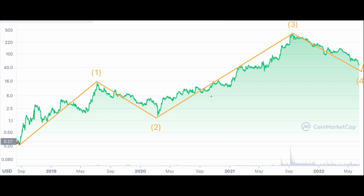Now we'll bring your guys' attention to wave 5 and we'll just say that the bottom is $16 because that's wave 1. A lot of coins are coming back to their wave 1s. Even Ethereum actually broke back under its previous all-time high, which is crazy. So yeah, let's go look at this Quant chart now. If $15 to $16 is your low.